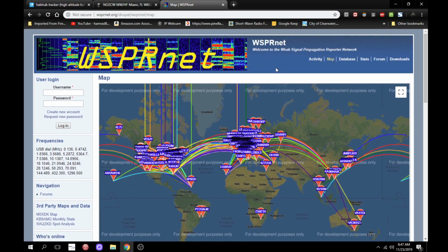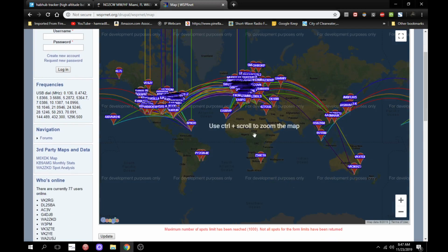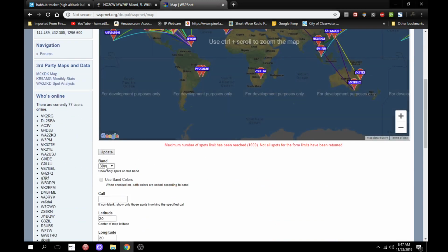Now, WSPR is a data format used by amateur radios to report propagation conditions, how well communication is going. And it's pretty much low signal. And so you can go to this website and see the reports that people are posting. These are amateur radio operators, and they post for various bands. This band I'm showing you right now is a 30-meter band.